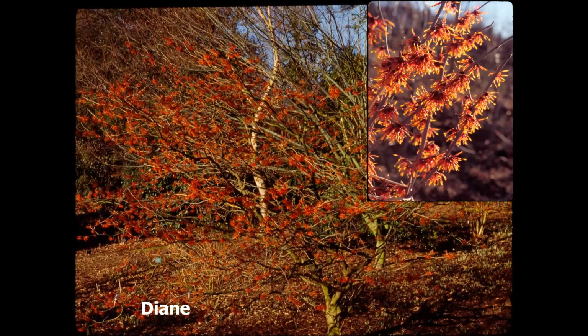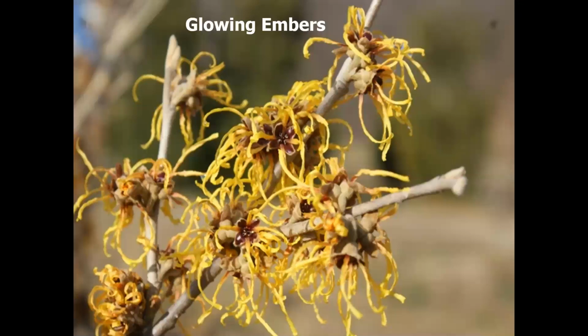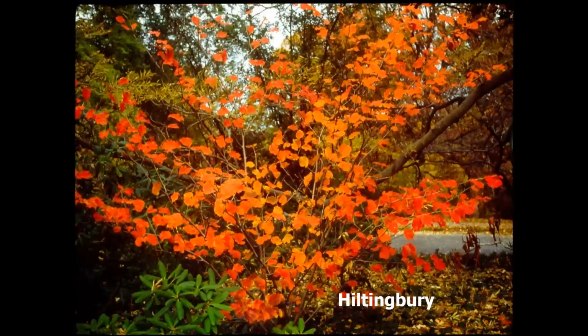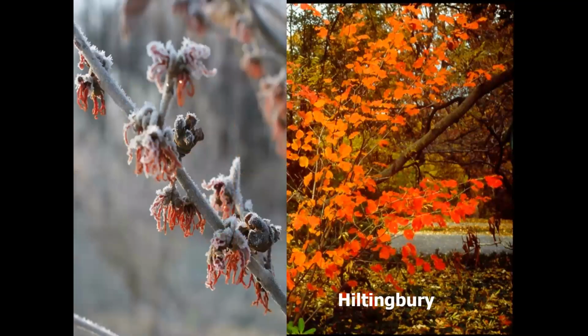Glowing Embers, David Leach brought this plant in from Japan a few years ago. It was mislabeled. Chris Lane sorted it out and realized what it wasn't, and he coined the name Glowing Embers. It's a very broad, very flat growing plant, with very long, luscious petals, but its habit is quite flat. Berry, another plant out of the Camped Out collection, great plant. Hiltonberry came from, I think, the Hillier Nursery, great for fall color. It has red flowers, not commonly grown, but it's good for fall color.